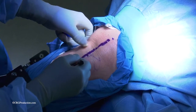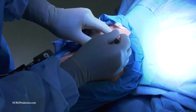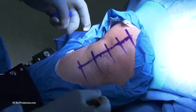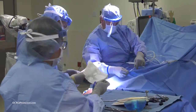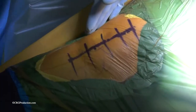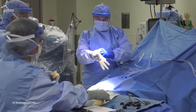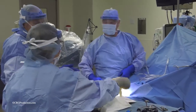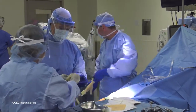The incision is prepared: one finger's breadth above the kneecap and three fingers' breadth below the kneecap. You can see the surgical drape applied to the limb. The drape itself actually has iodine within it. After touching the skin, the surgical team's gloves are all changed once again in order to decrease the chance of infection.